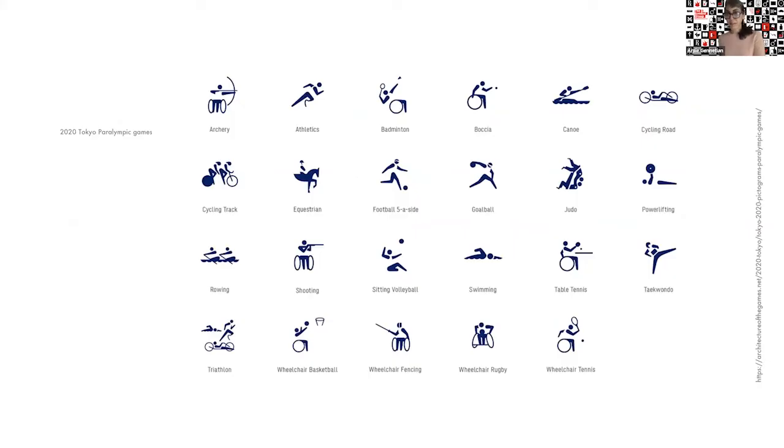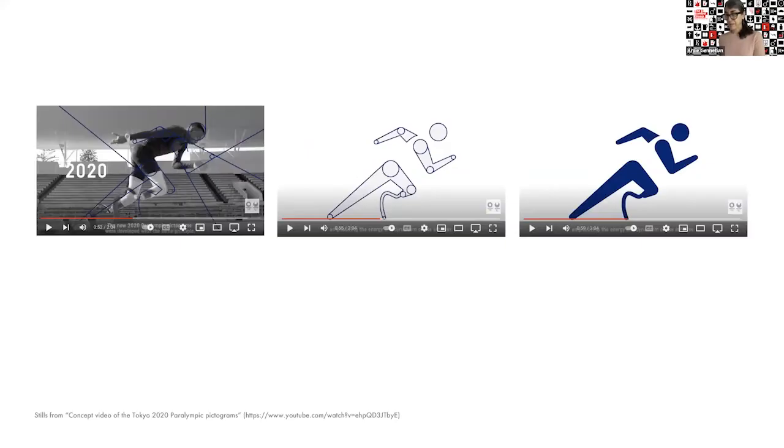Slide 40, please. These stills are taken from a concept video of the Tokyo 2020 Paralympic pictograms, showing the human body at the center of the design. Slide 41, please.